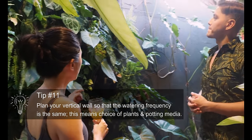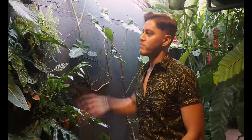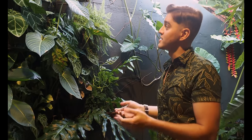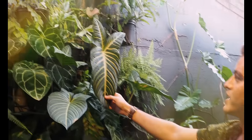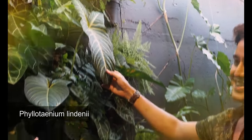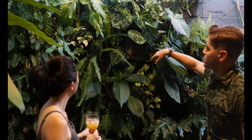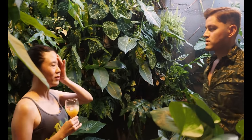Okay. Because you have to consider their different needs. Absolutely. Watering, light. Right now I have everything in their individual mixes. That's what's difficult sometimes because some might dry out quicker than the others. But they tend to do well now, especially this one, the Philotanium lindenii. It used to be known as the Caladium. I thought it was a Caladium. It's a synonym, so it's interchangeable. And this is a Magnificum, Anthurium Magnificum. I got it from a baby, so now it's taking shape. Some Boston ferns.